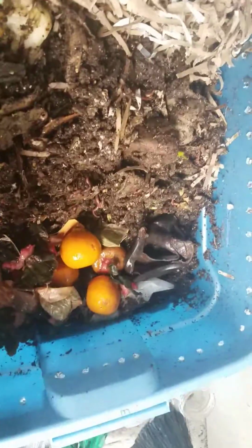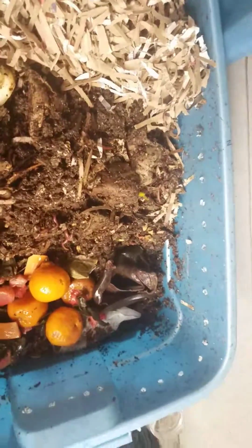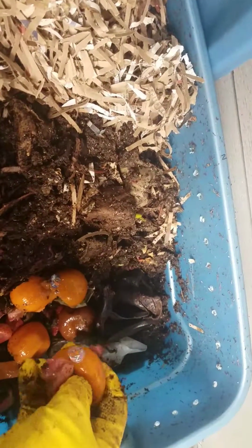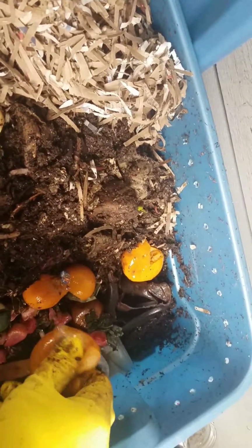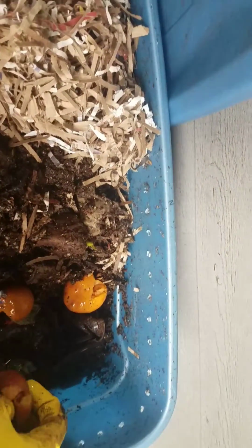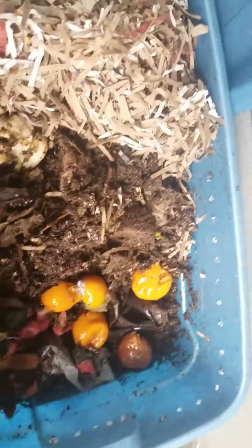Now I didn't blend all this stuff because I've been lazy. I don't really want to, but I got some mandarins in here that were overripe, and I know some people say, "Oh, you shouldn't do citrus," but Emily, the crazy worm lady, does all the time. And so I have these 4 little guys. They're not even that acidic comparatively to other citrus, so I'm hoping they won't really be a problem. We'll squeeze them open, get the juices flowing.